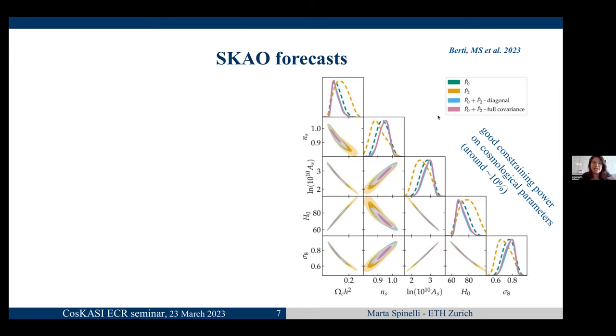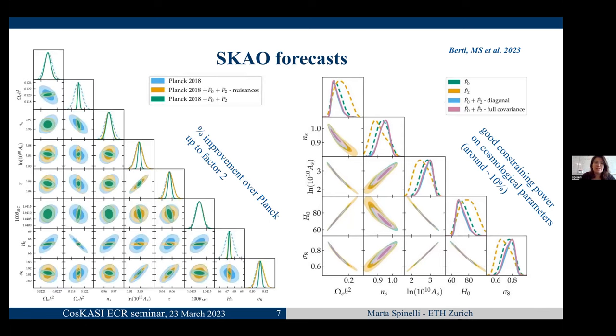And of course you can gain if you add more multipoles. But the most important thing that I want to show you is when you combine this type of measurement, for example, with Planck, you're gaining a lot of information because it's a completely different probe at a different redshift. So you really improve the quality of your constraints on the parameters. And really, we found, of course it is a forecast, an improvement of up to a factor of two for some of the cosmological parameters. So this is the classical triangular plot that I'm sure you're familiar with.